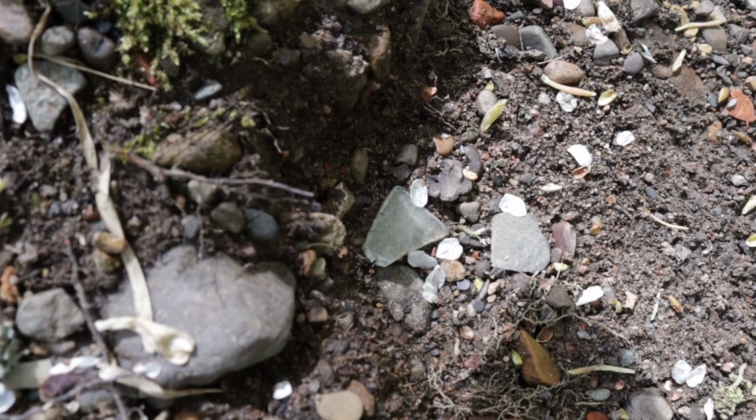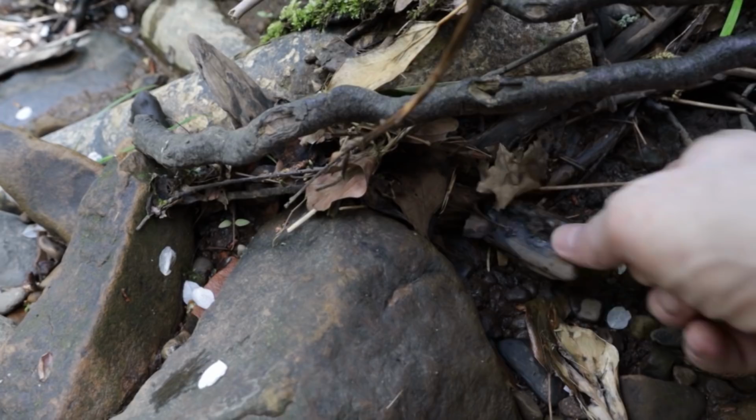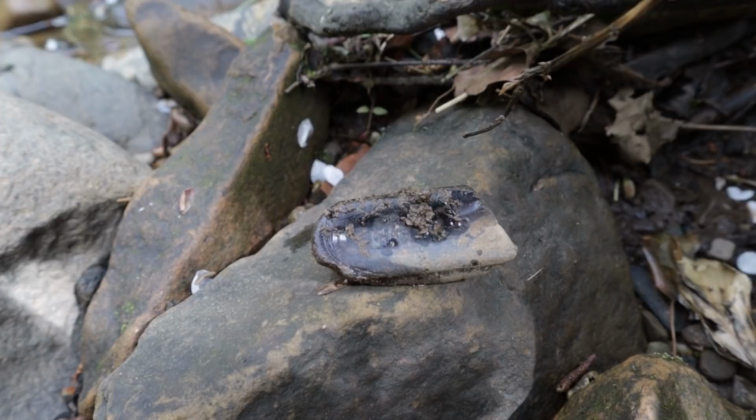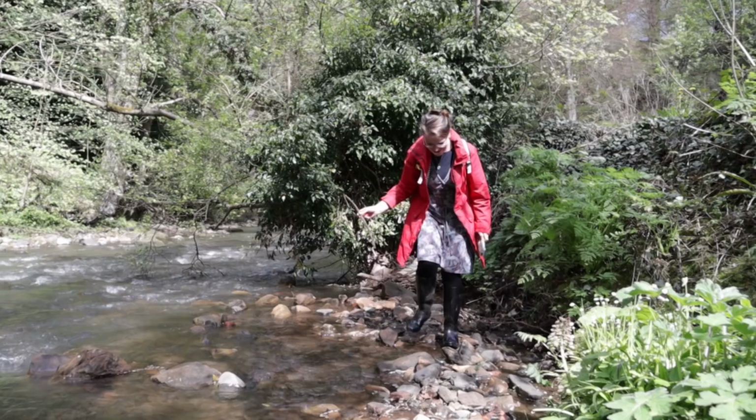So, what's this? Not even sure if you can see that in there. Okay, just in here. Well, that looks like the bottom of a bottle to me. I can't see any markings on that just now. And I can't really clean it up either, because I can't put my hands in the water. So I'll take that over to Nicole and see if she can get a closer look at what that is. Found a bottle bottom.